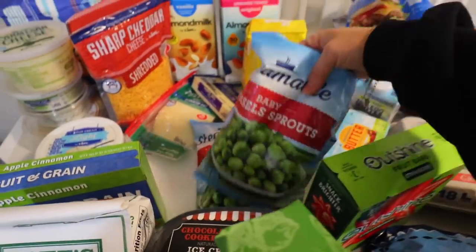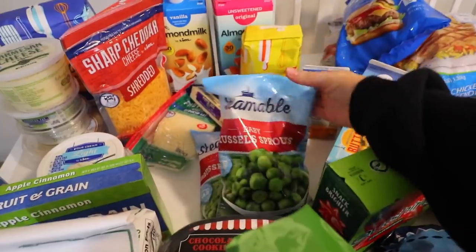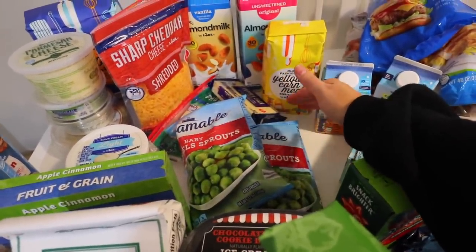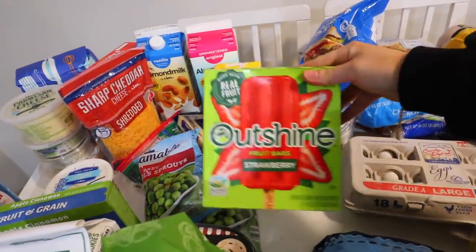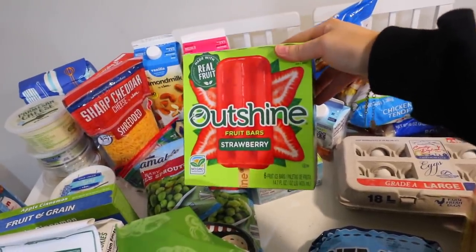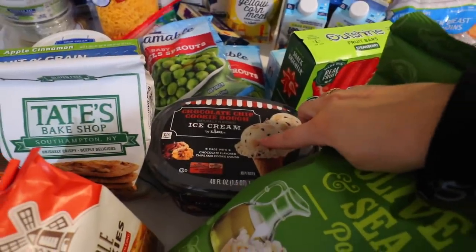They didn't have very many frozen vegetables, which I was actually okay with because I got so much fresh, but I did find baby Brussels sprouts, which I like to just steam and then broil, and they're delicious. Got some butter, we were running out. I got my favorite little fruit bars. I don't like fruit, but these do satisfy my sweet tooth for an ice cream bar, so they're really good. I got Zane some chocolate chip cookie dough ice cream.